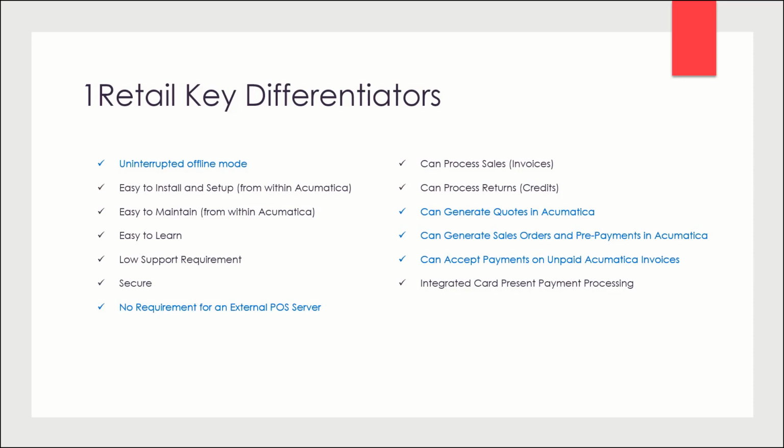Because we're built inside of Acumatica, training and maintenance becomes much less of an issue. Learning as well, because the POS clients are effectively phone apps. Anybody with a smartphone will have very little trouble picking up the operation of the software and understanding how to use it. There's going to be a very low support requirement compared to other sites when you install it because of this. We don't have to deal with external POS servers and installing databases and the maintenance that goes with it.